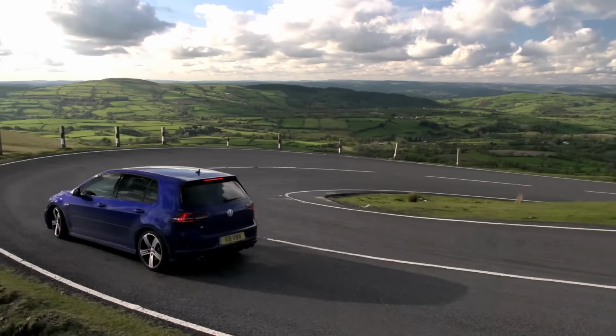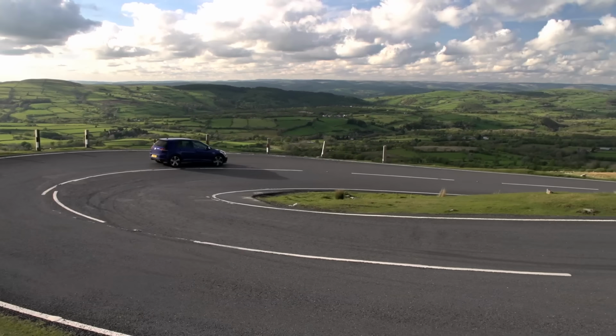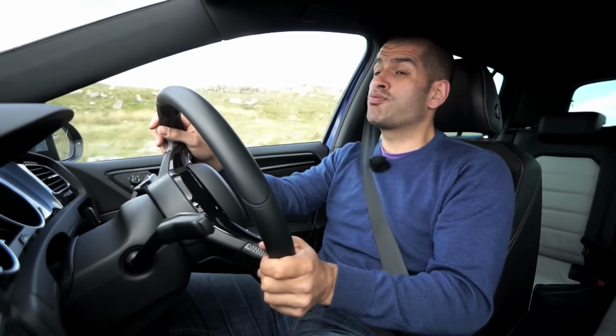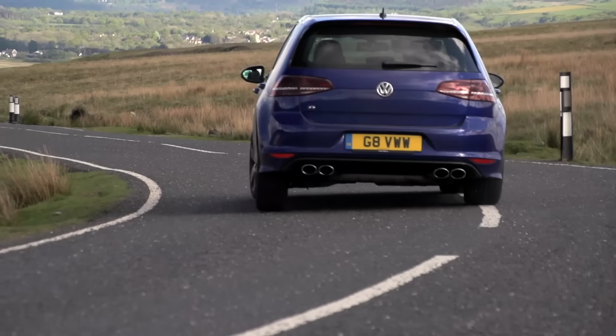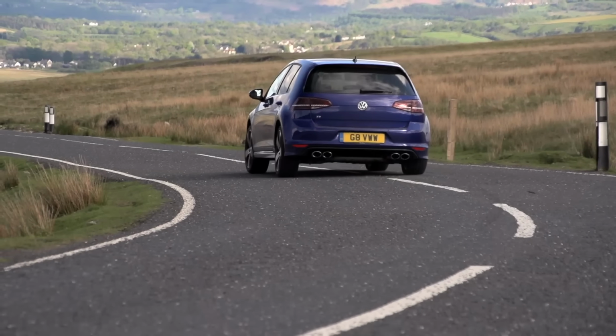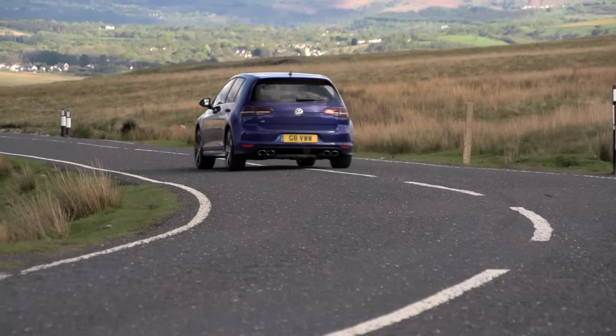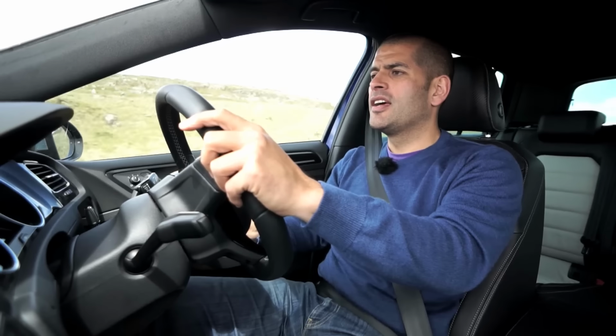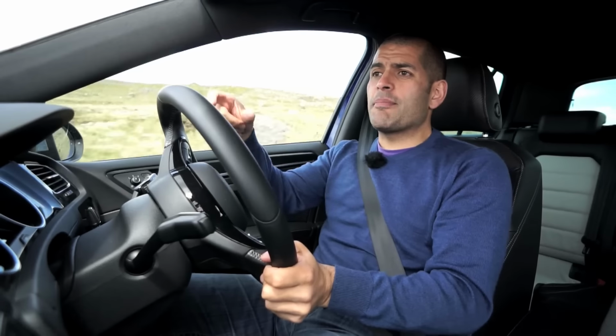The most surprising aspect of this car for me is that when I put the chassis into sport, it doesn't fall to pieces. It doesn't get too firm. This car has a lovely chassis, supremely talented, I would say. The balance of damping, of comfort, of control, and yet not feeling too firm is superbly judged.